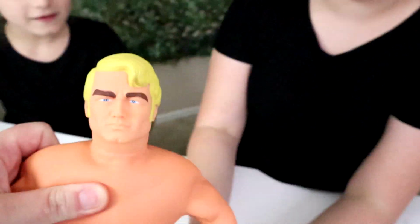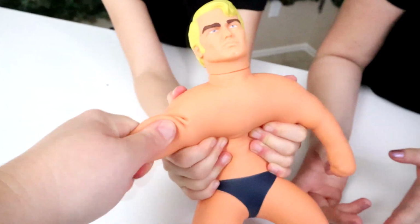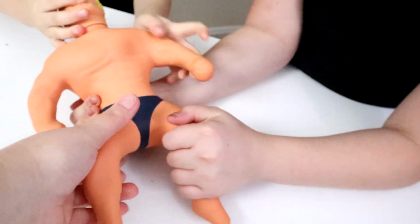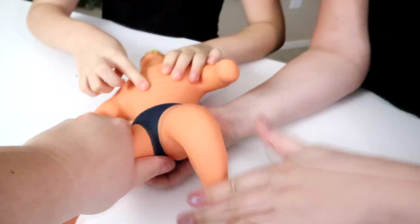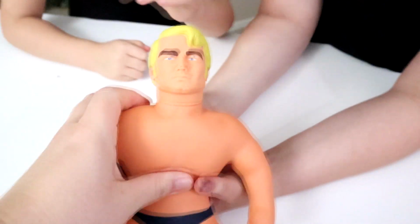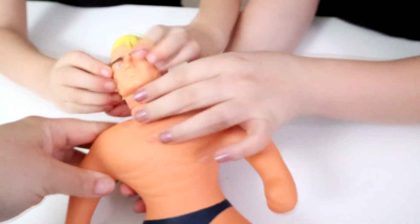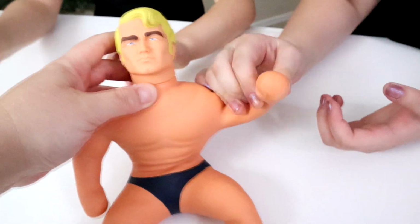So I played with him sometime probably in the early 90s. We think he's filled with either some kind of cornstarch, like an oobleck kind of thing, or maybe there's gel in here that makes him stretchy. But he's very heavy. He could really hurt you if you chucked him at somebody. His head is not stretchy. It's plastic. I wanted to stretch out his head. He looks a lot like his original design, so that's really cool.